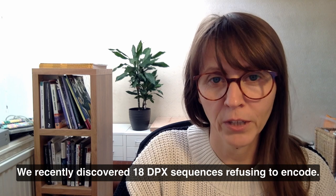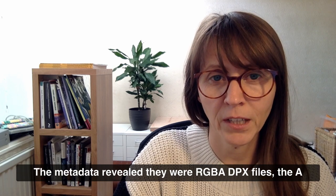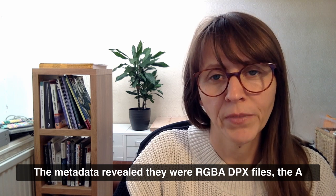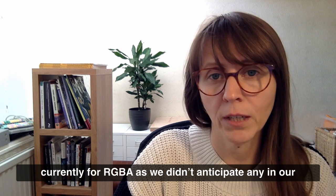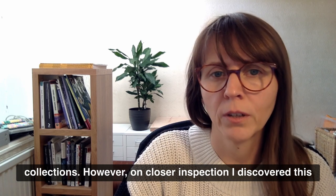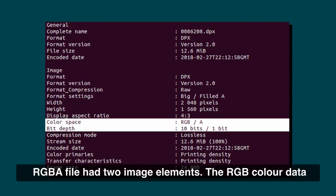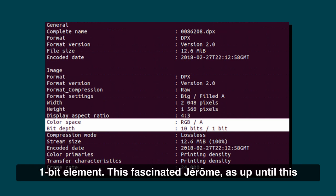We recently discovered 18 DPX sequences refusing to encode. The metadata revealed they were RGBA DPX files, the A signifying an alpha channel. We don't have a license currently for RGBA, as we didn't anticipate any in our collections. However, on closer inspection, I discovered this RGBA file had 2 image elements. The RGB colour data was in 1 10-bit element, and the alpha was in a separate 1-bit element.